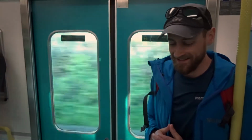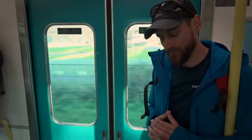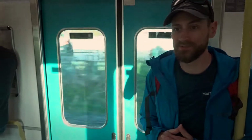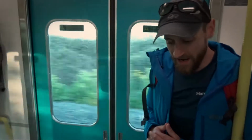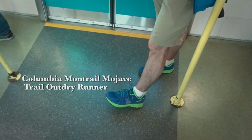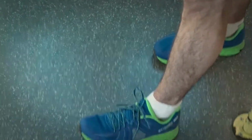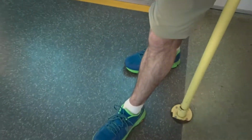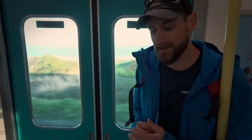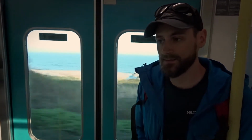Yeah. Well prepared. So what do you reckon to today? Well, won't lie, I'm sore and I'm very tired, but I'm very glad to have been on the Dublin Mountains Way today with you. I couldn't have done it without these Columbia Montrail Mojave Trail OutDry shoes. They served me quite well on this trail today. And surprisingly enough, who did we run into today, wearing the same exact shoes? It's true, absolutely true.